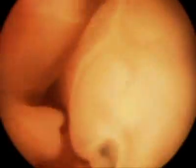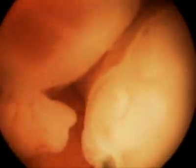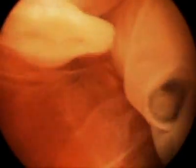The transparent skin reveals everything inside this tiny body. Dark pits appear where eyes will soon develop.